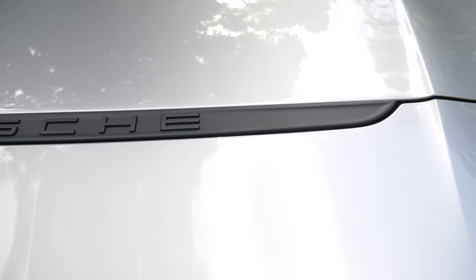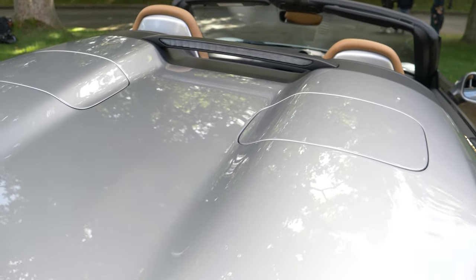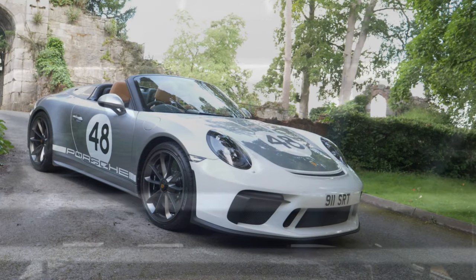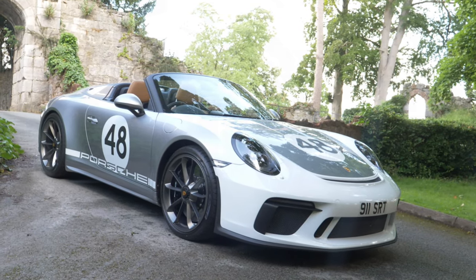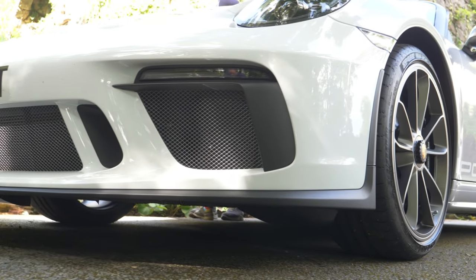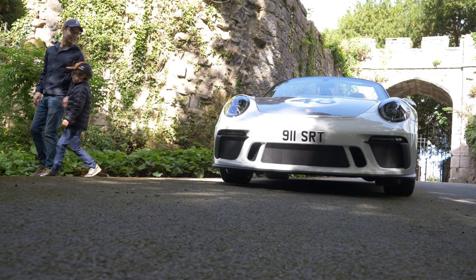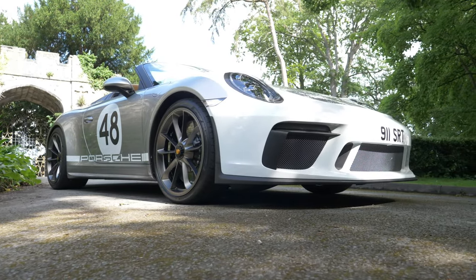Then, of course, this rear deck is clearly the Speedster's main signature feature, with its double bubble panel molded from carbon fiber. And to reassure us this is not just all a styling exercise, the front wings and the bonnet are also made from carbon fiber to add lightness and to add speed, serious speed, which we're going to talk about shortly. Stepping back to admire the Speedster, it's clear to me we have the most hunkered down 911 with the most iconic of Porsche silhouettes.